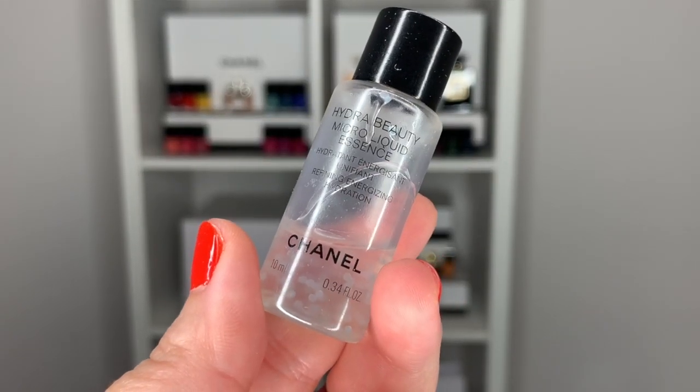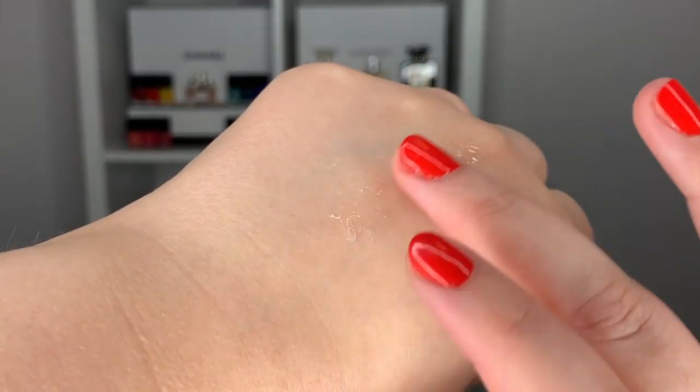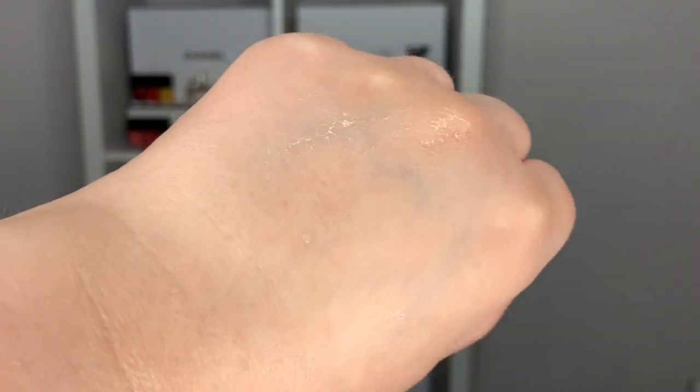Okay, so moving on to two skincare items. The first one is from Chanel. This is the Hydra Beauty Micro Liquid Essence. Now, I got a sample of this, and an essence is something you use as your first skincare step before your toner, and an essence is supposed to help soften the skin.